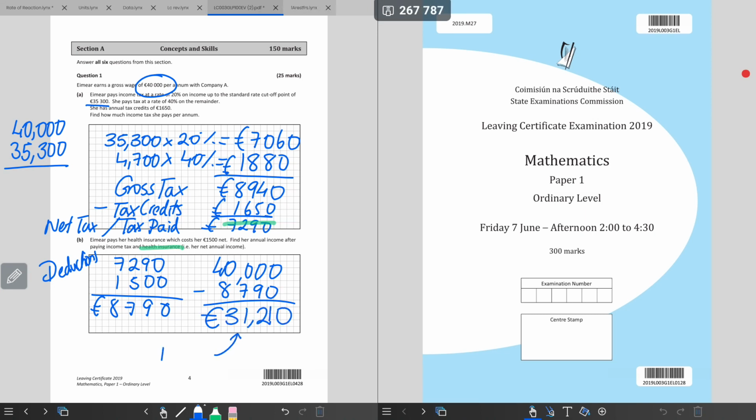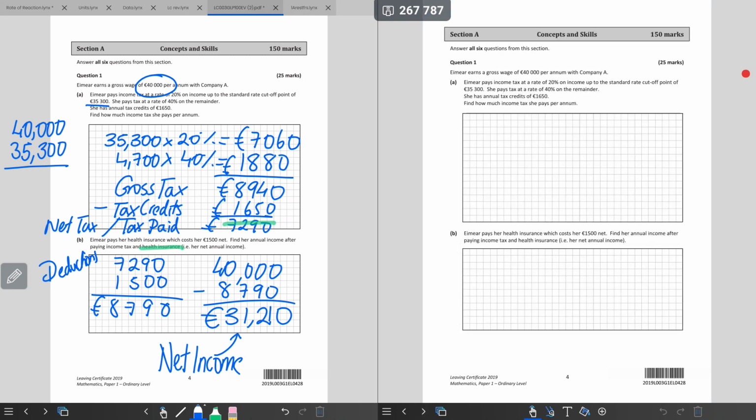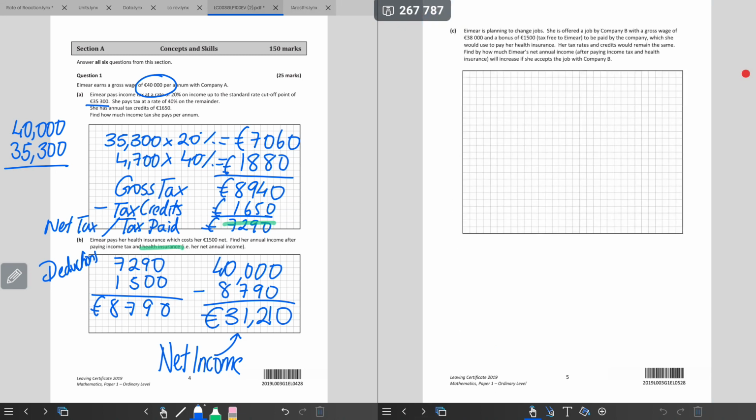That's her net income, her take home pay, or whatever. Next thing.